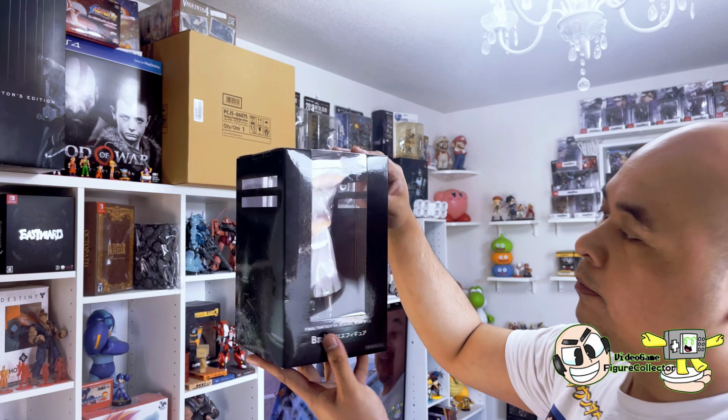So looking at the box, they are actually packaged really well. That is one of the reasons why I am hunting down Ichiban Kuji and Happy Kuji prize figures from the secondhand stores.